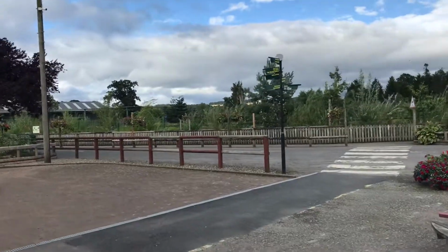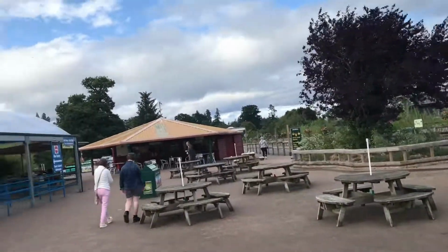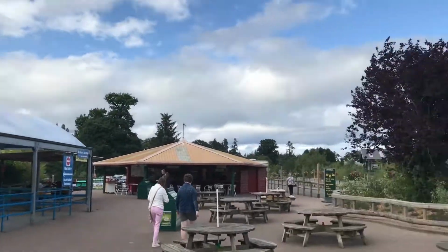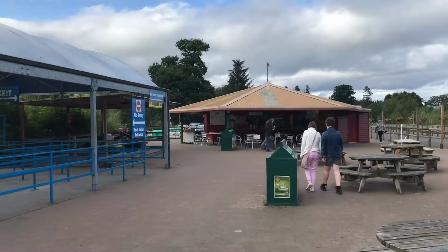So the safari drive, last one is 5:15. It's nearly 5 o'clock now, so we're going to go around there, and then here's a bit of a drive back to our holiday cottage. So we're going to get going, but yeah, I'm really impressed with this park.